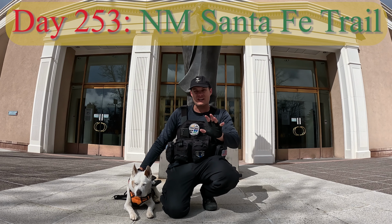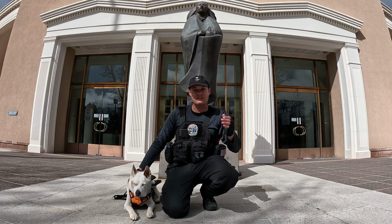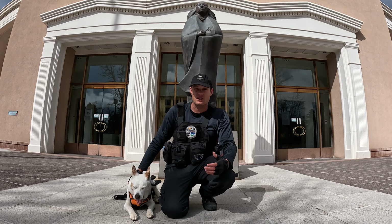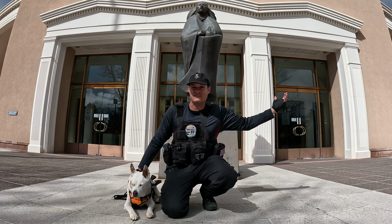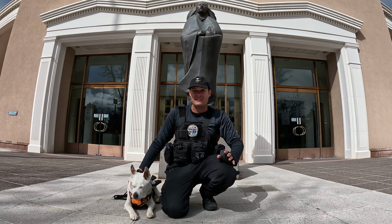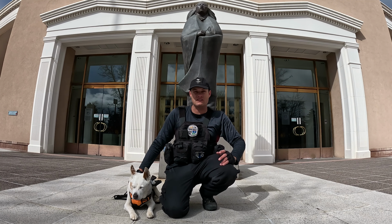One of my bucket list items for the United States has always been to visit every single state capitol building. We've made very good progress on that, and there's only a few left for us to go. And one of those is right here at the Roundhouse in Santa Fe. We are very excited to start our morning right here in the New Mexico State Capitol, as this is going to be our final day exploring the state of New Mexico.